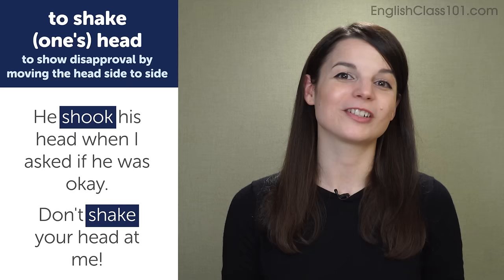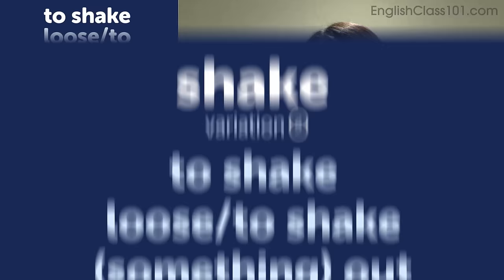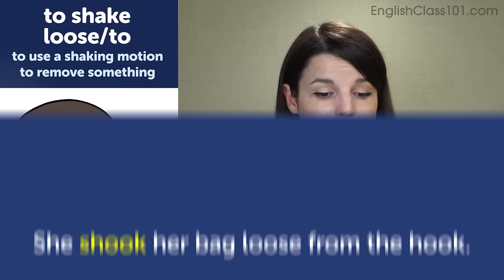So the next variation, I put these two together because they're very similar. They are to shake loose or to shake something out. So these expressions mean to use a shaking motion to remove something. So to shake loose or to shake something out. Let's look at some examples. She shook her bag loose from the hook. Shake the dirt out of the rug.